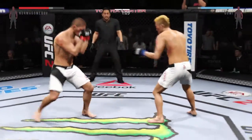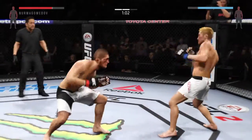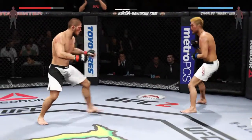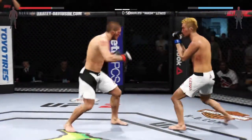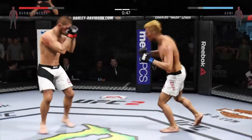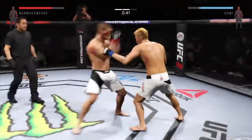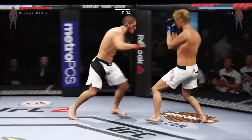Very good exchanges here. Blocked. Man, it's been all about the jab tonight. You can see the damage it's done. Big roundhouse kick. Gomi with solid leg kicks. Takanori Gomi is continuing to attack that bad eye. He certainly is targeting it, and the more that eye swells, the less his opponent's going to be able to see the punches coming.